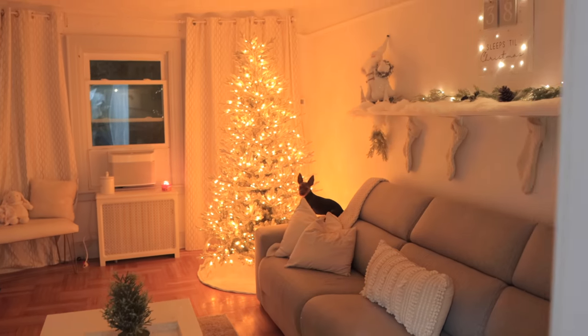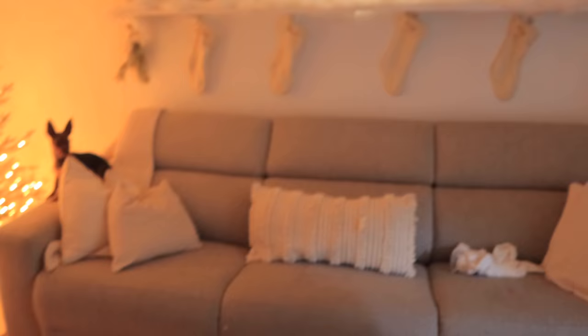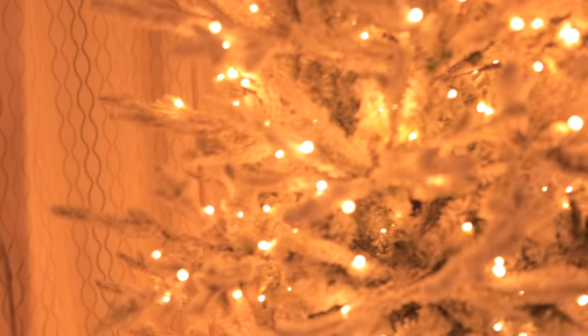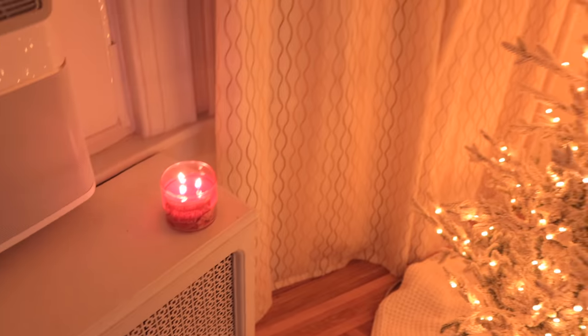So here's what our living room is looking like. It's looking very festive, very holiday-ish. I'm so happy with everything. It's looking so cute with all the lights on. Say hi, Milo. Say hi, baby. We're in the holiday spirit burning a fall candle. This is the caramel pumpkin swirl one. I love this candle. It smells so good.